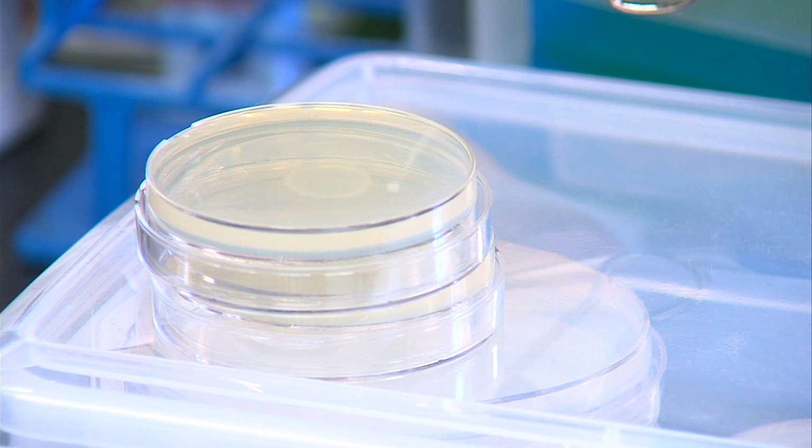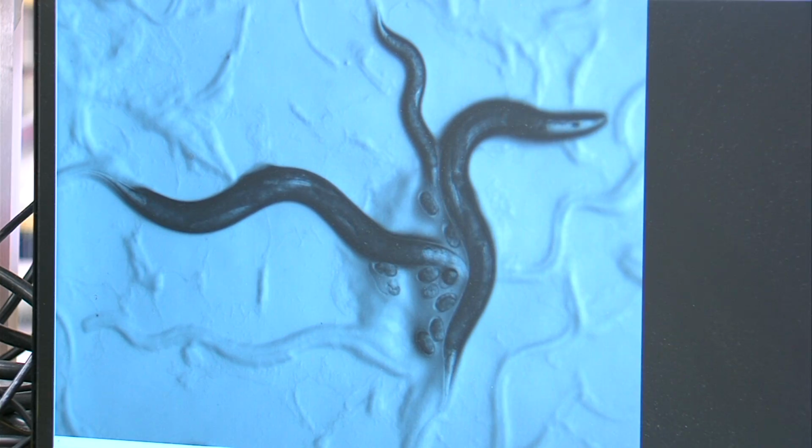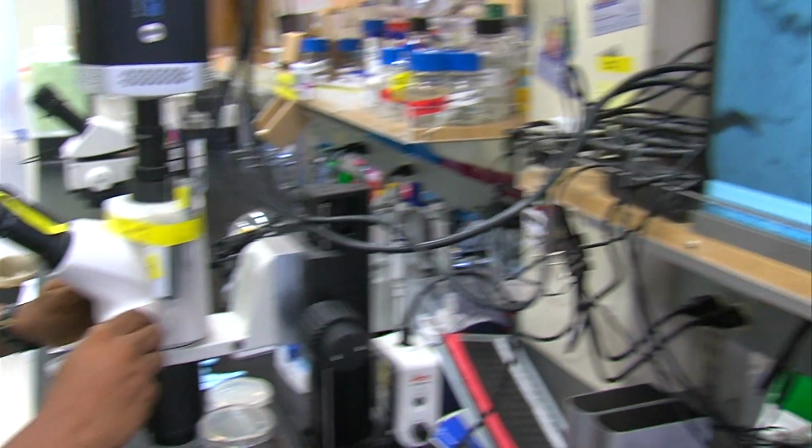Don't go reaching for that tinfoil hat just yet. So far, sound control only works on very small brains. So let me kind of zoom in.